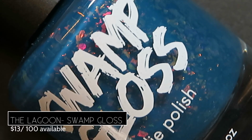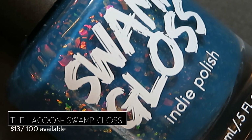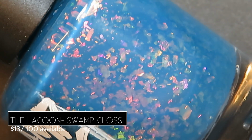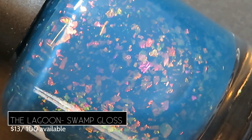Next, from Swamp Gloss, we have the LACOON. This is a thermal polish that's dark blue when cold and green when warm with iridescent flakes in red, violet, orange, and green. This polish retails for $13 and there will be 100 bottles available. This is continuing the Nebula series.